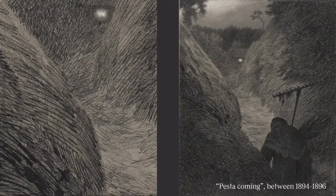Now you should see a different drawing on the screen. This is the drawing Pesta Coming. In this drawing, Kittelsen has relied more on ink lines to model both the landscape and the figure of Pesta. As you can see to the left, the ink lines vary quite a bit in thickness and spacing. They have been applied in different patterns with more or less pressure. And in one area, you can even see marks from the pen nib.